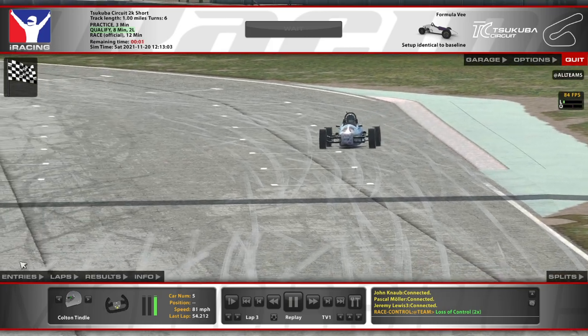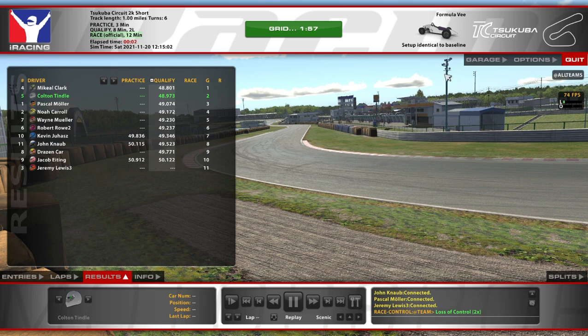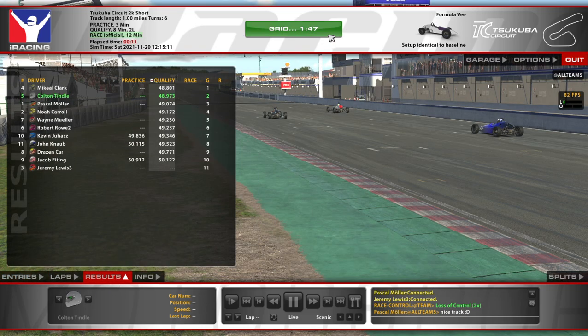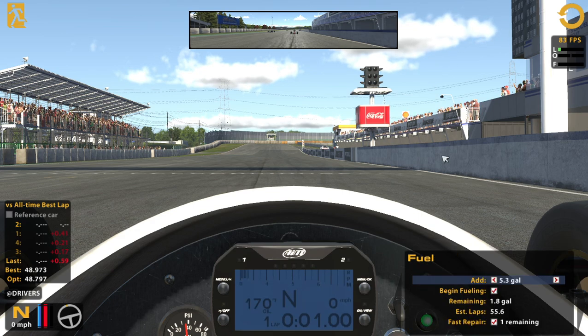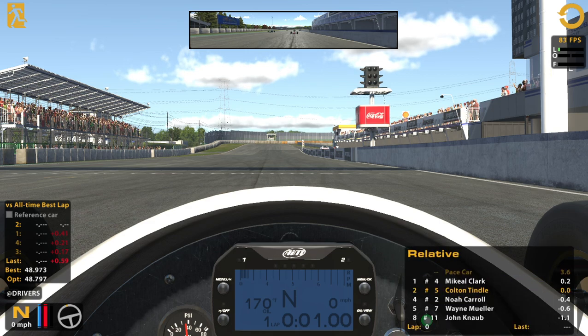Yep. Unfortunately, we give ourselves that loss of control, but first lap was good, so we got our P2 to start. 11 people in here. Doing my best to not spin it. I say that before every Formula V race, and I still spin it about a third of the time. So, what's it gonna be here today? Someone's trying to blow their motor, I guess.